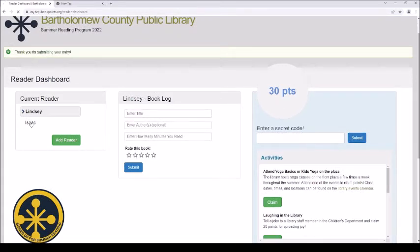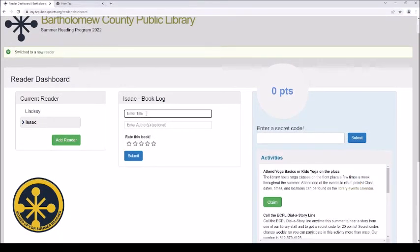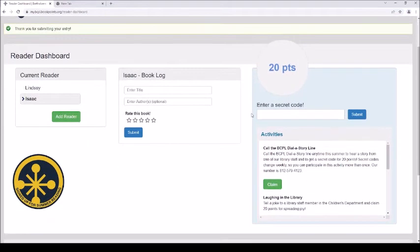If I were on Isaac's account, because he is tracking books, I'll just put the title, and I don't have to put the number of books. It's truly just the title, because there's one title to one book. And he loved it. We're going to give it 5 stars and click submit, and boom, he got 20 points for one book. And that's as easy as it is.